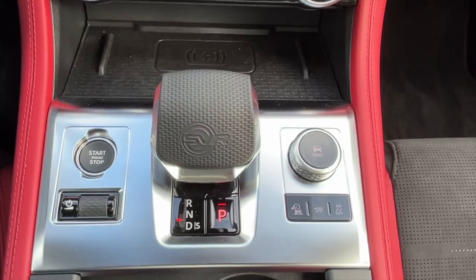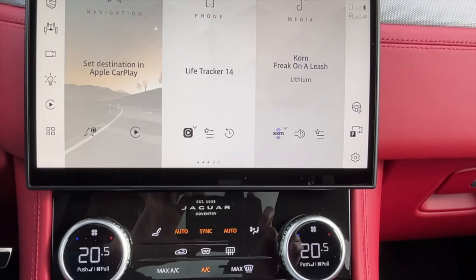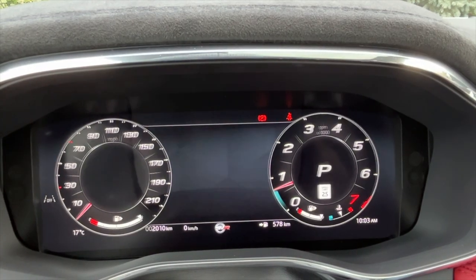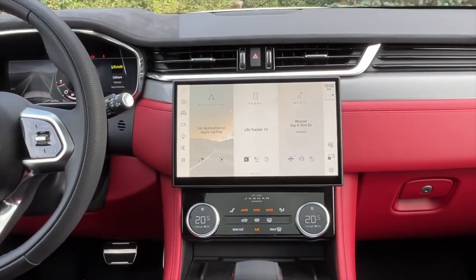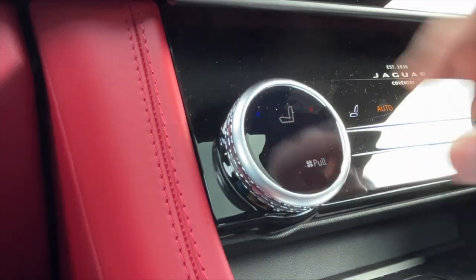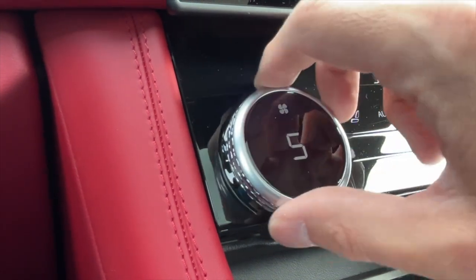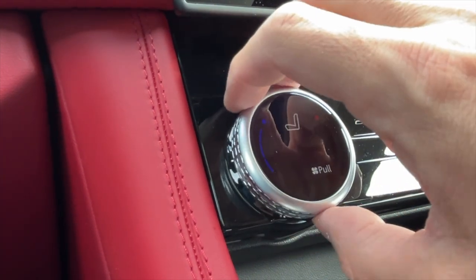Places where it's showing a bit of the age is the switchgear, but it's got a modern big new infotainment system and a fully digital instrument cluster, and it's got touch buttons for the climate control, and it's got the usual Jaguar Land Rover setup where you can push the driver or passenger dial in to get to the seat for heated seats and ventilated seats, or you can pull it out for fan speed, or in the middle it adjusts the temperature.